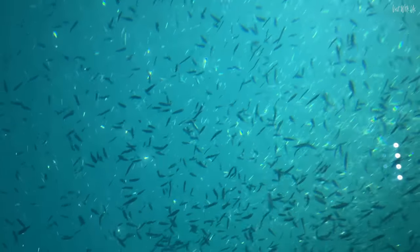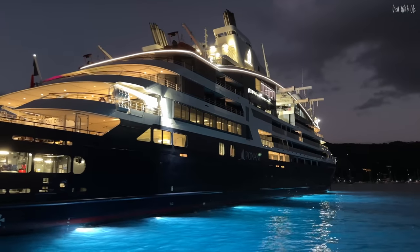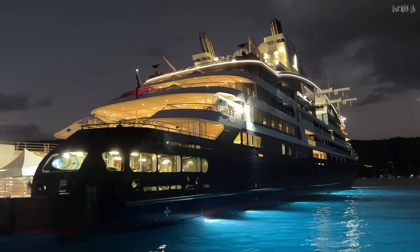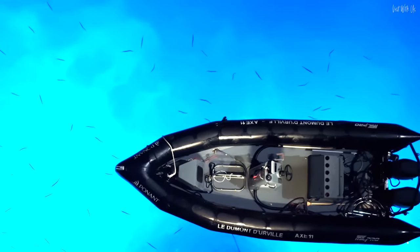Fantastic. The other thing that we love about this ship, which is really quite unusual, is that they have underwater lights all along the side of the ship. So when you stand on your balcony and look down at night, you can see into the water, and actually you can see the fish swimming in the water. Amazing. From your balcony, really incredible.